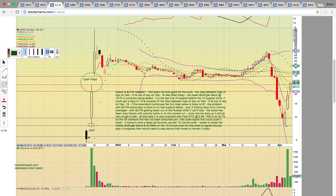It came down and hit the top of the first gap from when it first started. This is the beginning of trading for the history of this company. This is all this company's ever traded in the history of LFIN. As you can see, it started with a gap, then a big candle, and then another gap. They finally filled that gap, then came down and hit the top of this gap, and it bounced. It formed this bullish engulfing pattern, broke above the EMA 4, and the close above that did signal more upside, and then it did close above EMA 8.